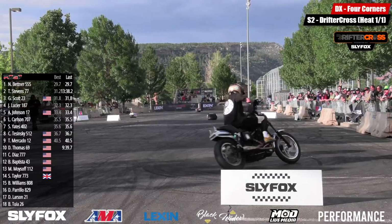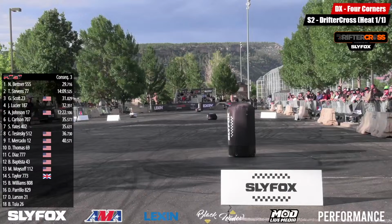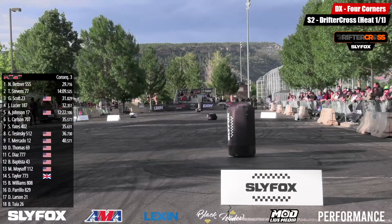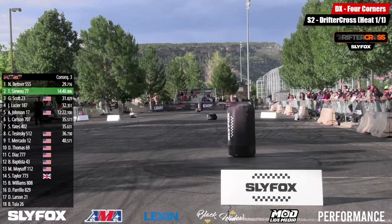Into the final obstacle, all over the brakes, sideways before he even gets through it. Dom is rolling. Dom is feeling the course, looking real good out there. Nice run for Dom.